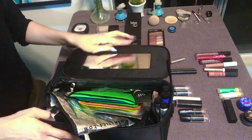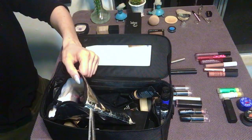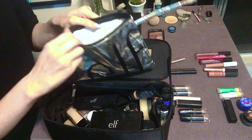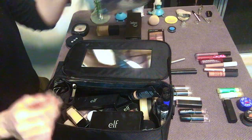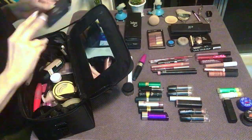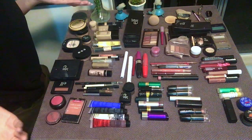So then I have this makeup bag and I've stuck some masks in here, but I really want to keep those in a separate place. And this bag just holds like the rest of my makeup, so it's the stuff that I'm not really using very often. I have all my lips in here. It was maybe organized at one point, but it's really not. So let me empty out that as well. Okay, here it all is.